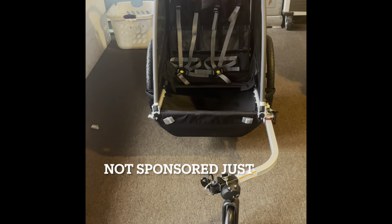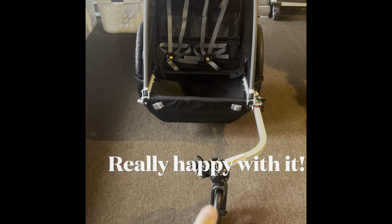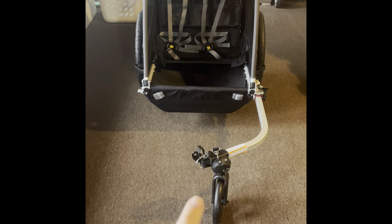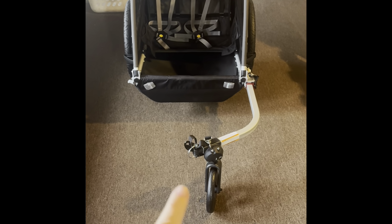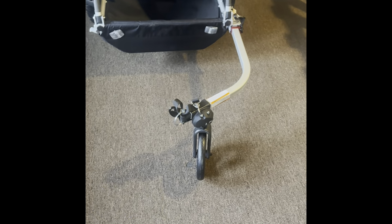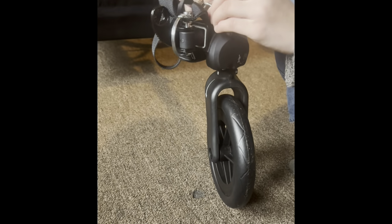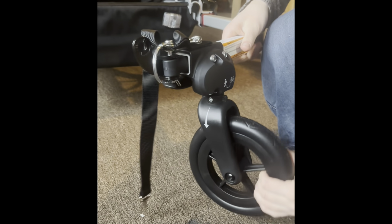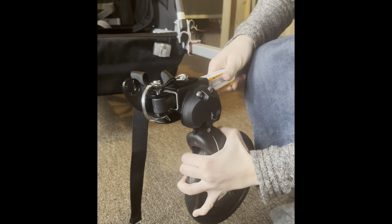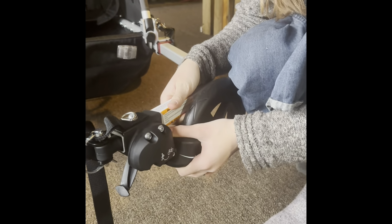Is the Burley Honeybee model, and the front here can connect to a bike or can be a stroller. So in order to do that, can you show that? You just take the pin out and you can see the arrow down. You're gonna lift it up a little bit and pull like that.